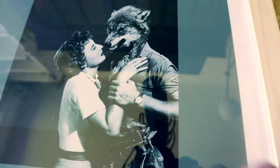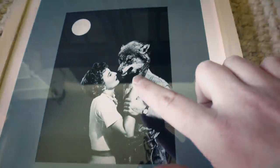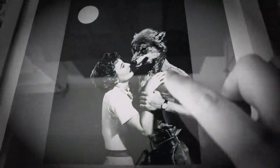Look how manly he is. Look at these arms, as he embraces this woman. I cannot love you, I just want to eat you. And she's like, no, Brad, just love me. I know it's me in there. I can't do this anymore. I love you anyways.